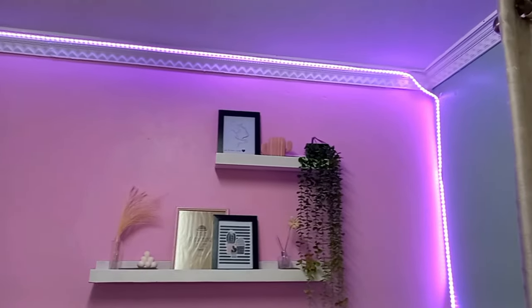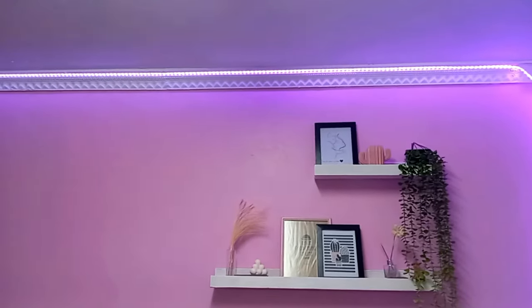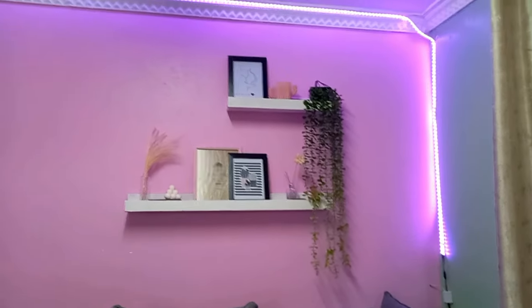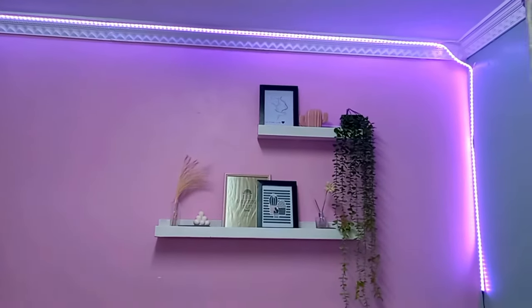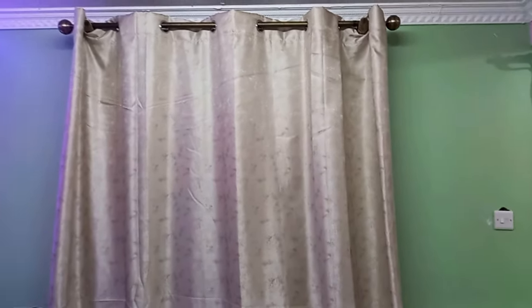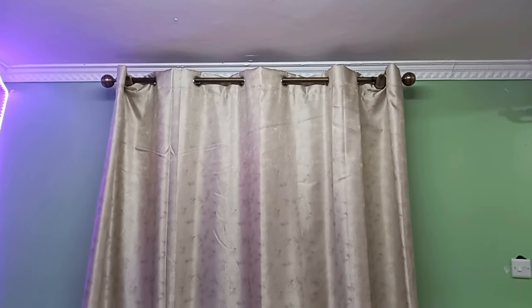Then I decided to put a snake light. Is it snake light? LED light. Yeah. Purple. It just complements the space. Yeah. So let's go on this other side. From your entrance, there's a window there. A huge window. And my creased curtains. But anyway, I'll fix them.